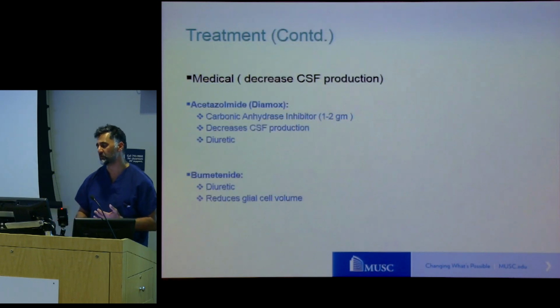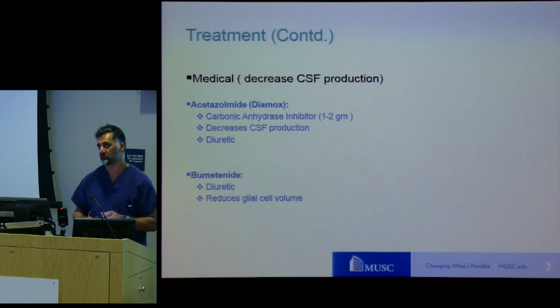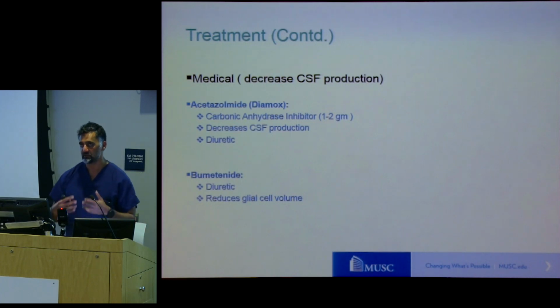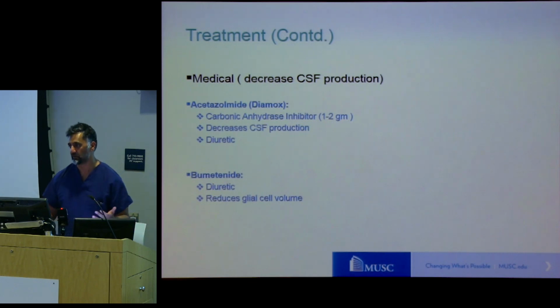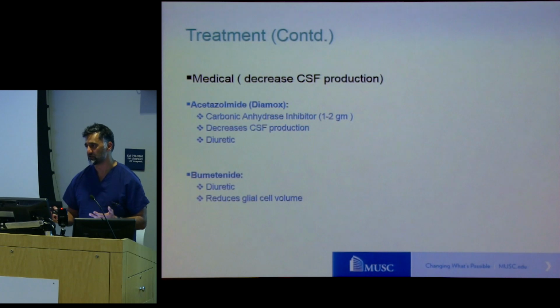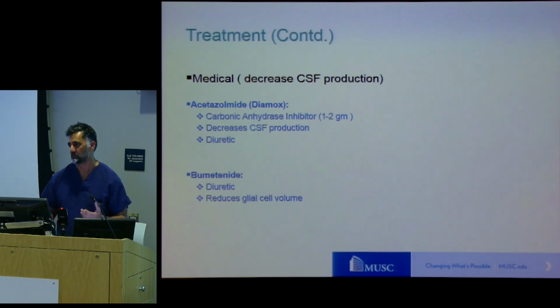Medical management basically focuses on decreasing the production of CSF, so there are some medications that we can use. The most commonly used is Diamox, which inhibits the production of CSF. The problem with this is it's a diuretic, so patients are peeing all day. It also gives an awful metallic taste to everything that you eat and taste. So everything tastes like a really bad fork or metal.